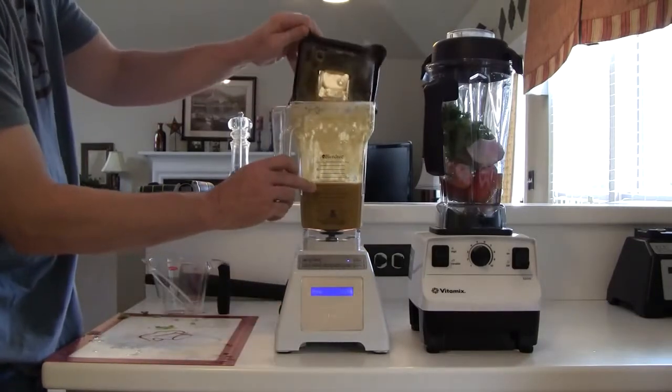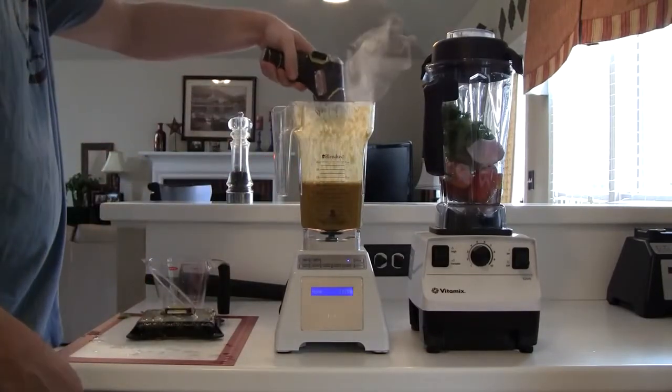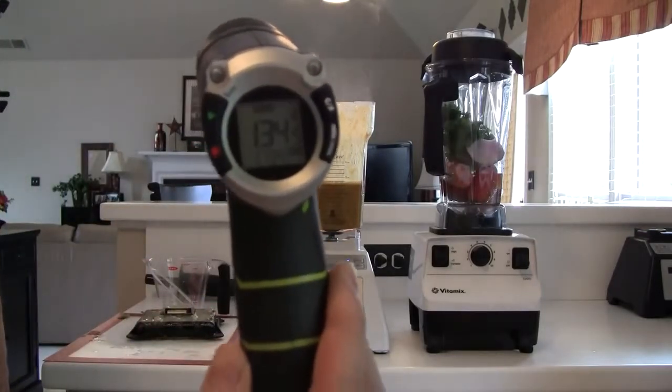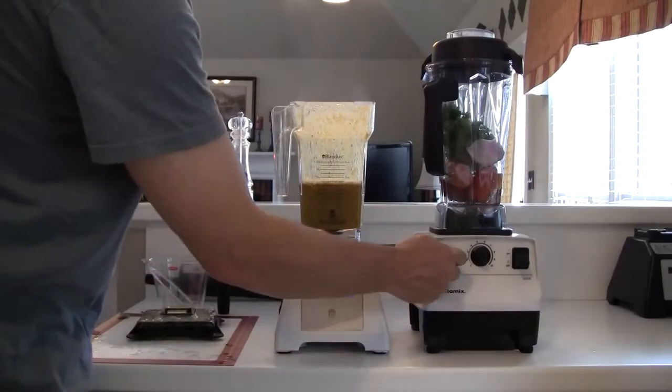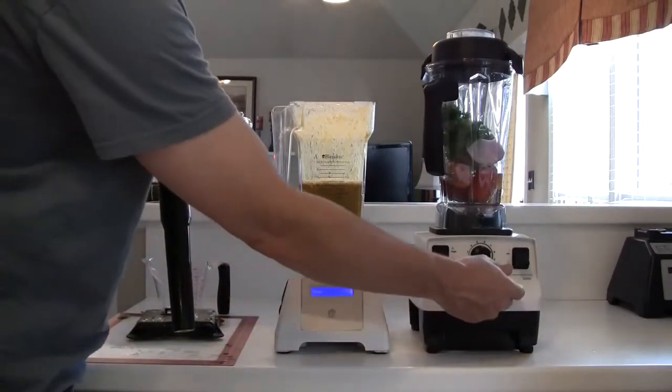Okay, 3-minute cycle on the Blendtec. Your temperature reading, 134. We'll go ahead and start the Vitamix. If we need to use the tamper, we will. I'm not necessarily certain that we will.